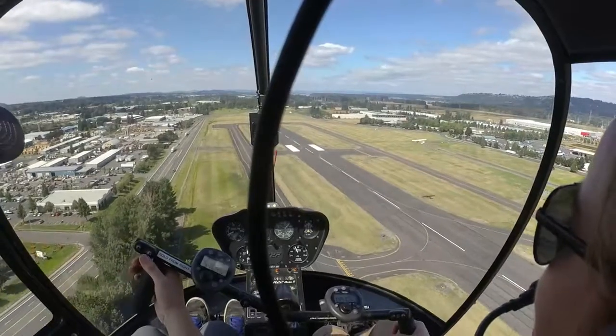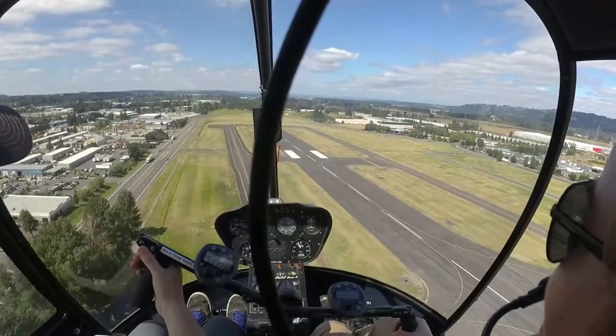Okay, this looks like a steep approach. We can do our go around.